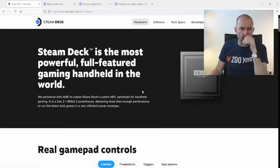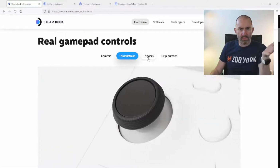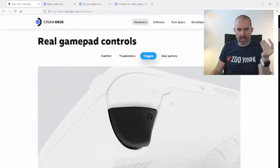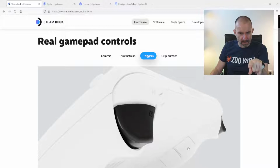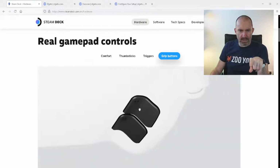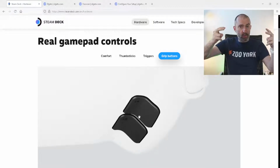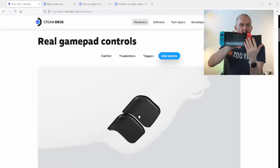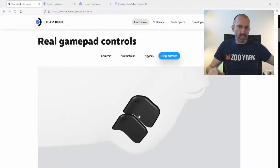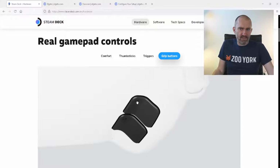Now, as far as the hardware goes, there's the D-pad, you've got your thumbsticks, you've got your triggers, L1, L2, R1, R2, but you can see it there in that picture, you've got these grip buttons at the back as well. So you've got L1, L2, R1, R2 at the top, then your thumbsticks, which are L3 and R3, but then at the back you've got L4, L5, and at the other side R4 and R5.